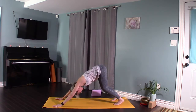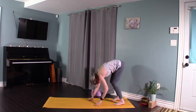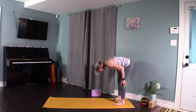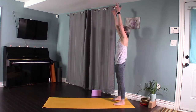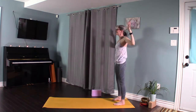Let's go ahead and walk our hands to meet our feet towards the back of the mat, forward fold. Inhale for a halfway lift. Exhale to fold. Inhale, sweep our hands all the way up. Exhale, goal post arms, elbows back to the sides.